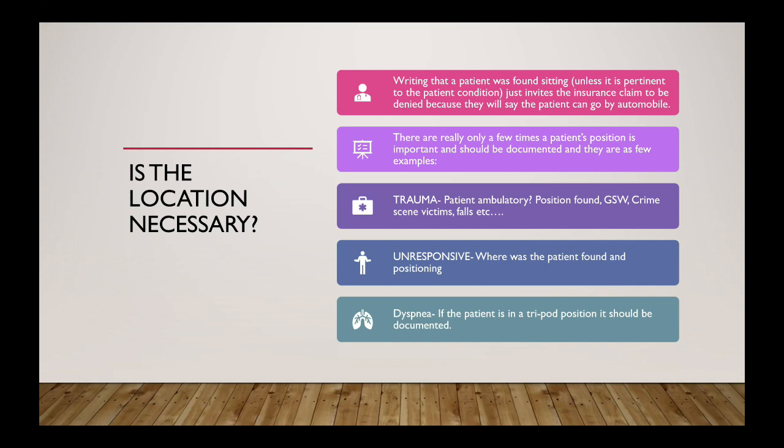This is important. One of the other things that's real important is anytime we have patients who have a complaint of respiratory issues, we should talk about their positioning. Are they using accessory muscles? Are they in a tripod position? What are they doing? Are they laying down? Are they finding it more difficult laying down versus sitting up? All of those things are important. And so that, I believe, goes along that the location of the patient is necessary.